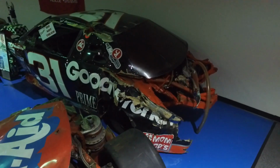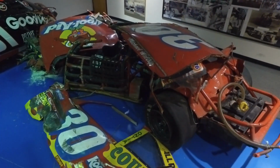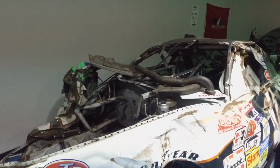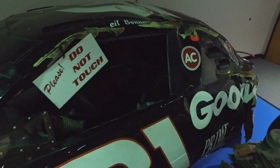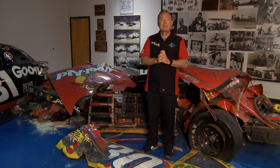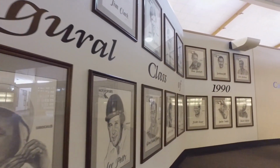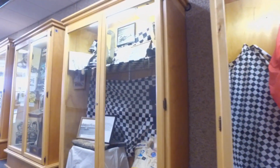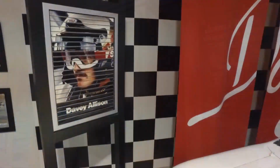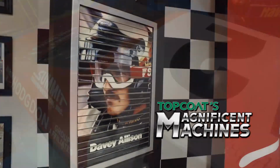Now, we've shown you a lot of magnificent machines. How about a few mangled ones, like Ricky Craven's Monte Carlo or Neil Bonnett's Chevrolet Lumina? Now, this place, the International Motorsports Hall of Fame, has some one-of-a-kind exhibits and displays you won't find anywhere else. What a special day here at Talladega, Alabama. When we come back, we're going to learn more about a family and their friends that everyone grew to know as the Alabama Gang.